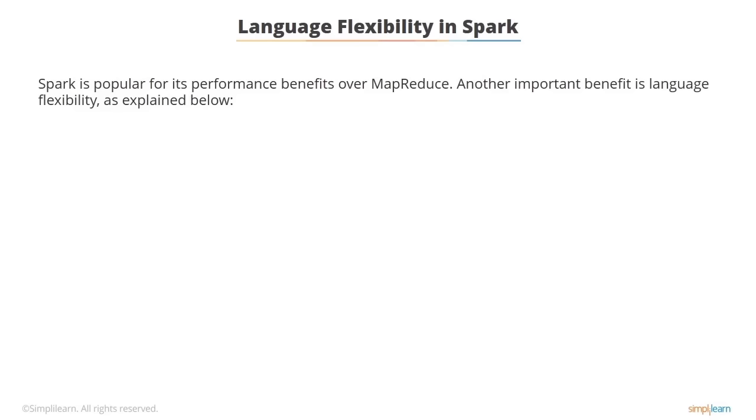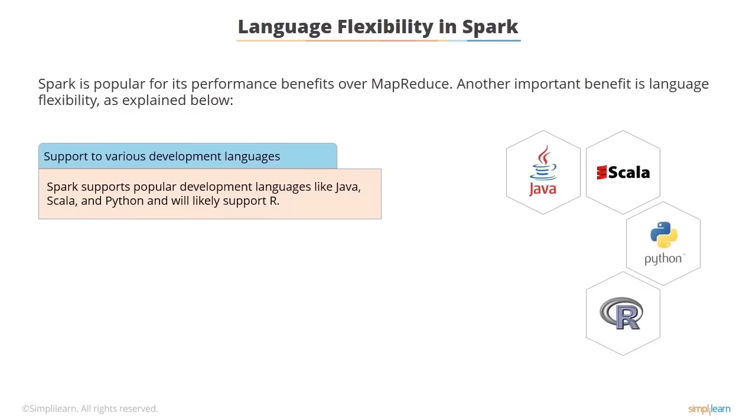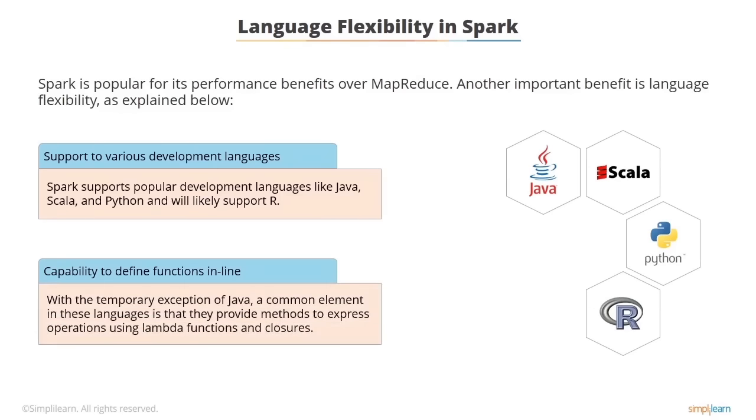Apart from these, another critical advantage is its development experience along with language flexibility. Spark provides support for various development languages, like Java, Scala, and Python, and will likely support R as well. In addition, Spark has the capability to define functions inline. With the temporary exception of Java, a common element in these languages is that they provide methods to express operations using Lambda functions and closures. Using Lambda closures, you can use the application core logic to define the functions inline, which helps to create easy-to-comprehend code and preserve application flow.